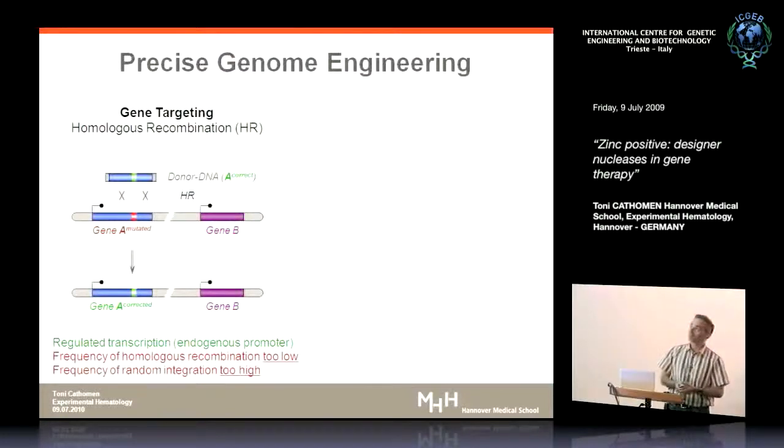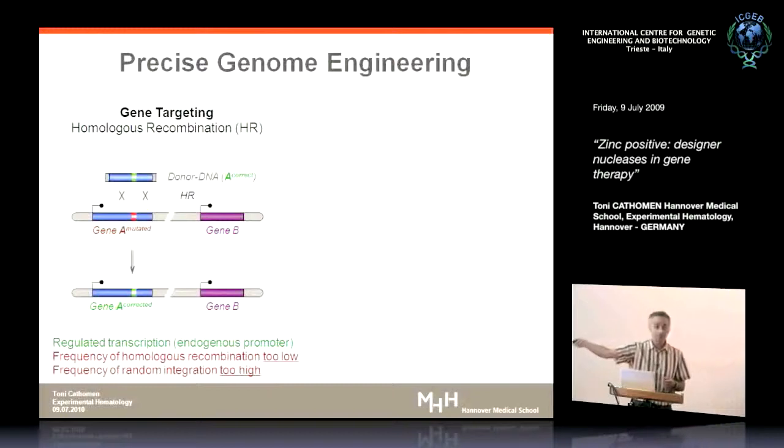And I think one way to circumvent these problems is, of course, precise genome engineering. One of the long-term aims in our lab is to use a gene-targeting approach based on homologous recombination to replace a mutation in the genome by the wild-type sequence, so you go from a mutated gene A to a corrected gene A. The main advantage is that the corrected gene A is still under control of the endogenous promoter, but on the downside, the frequency of homologous recombination is very low, and random integration of the same donor molecule is very high.